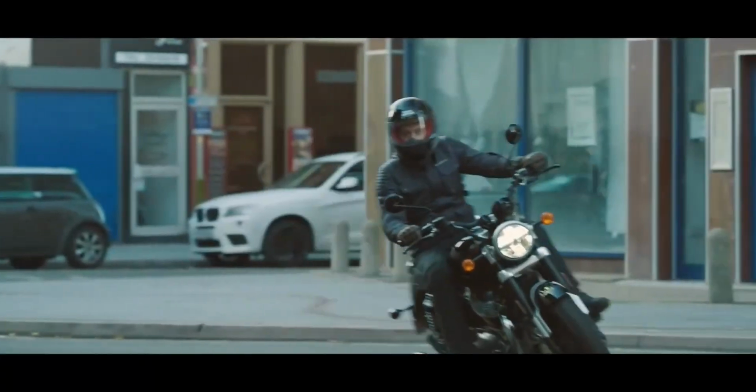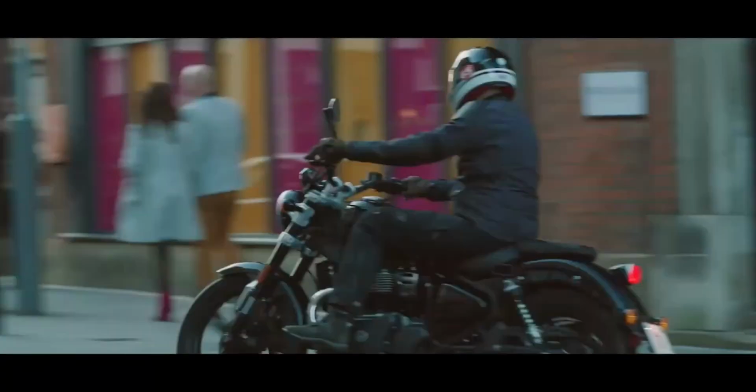Let's think about that. The Super Meteor 650 is a cruiser, a bike that is ergonomically and stylistically designed to cruise, a bike designed to be comfortable for longer periods of time, a bike designed for truly relaxed motoring. I really like that concept because that totally speaks to me.